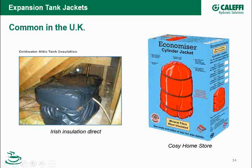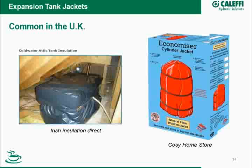Well, obviously somebody thought there's a market to make these little jackets that you could zip on or Velcro on, something like that. So there's one for one of the square tanks up in an attic. But I did find this company that makes these small sizes that would go right around an expansion tank or a small indirect water heater or something like that. So certainly that's something we should be able to come up with.